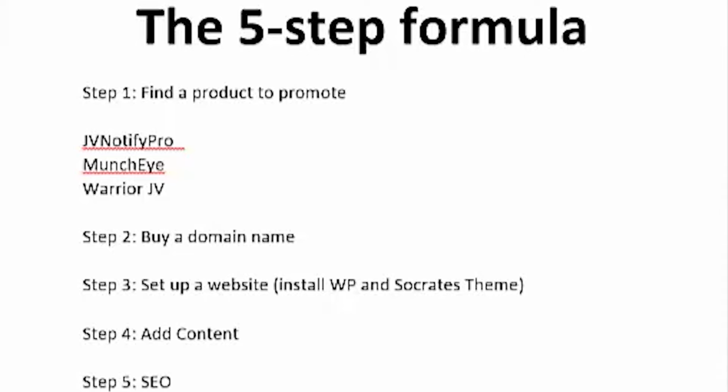Okay. Now step two is to buy a domain name. Preferably buy an exact match domain, so something that has the product name in it. So for example, if the product name is the weight loss system, okay, you could try to find theweightlosssystem.com or weightlosssystem.com, and if those are taken, try other extensions like the weight loss system .ca or whatever. Okay, you could also do the weight loss system review or the weight loss system bonuses.